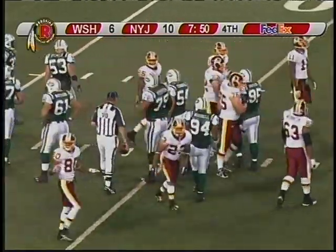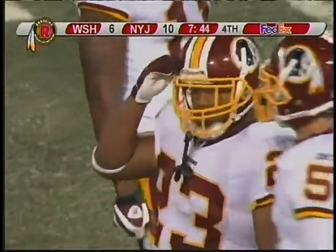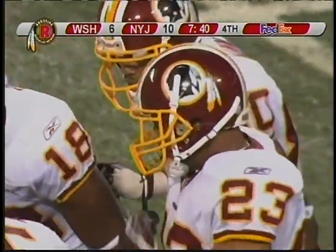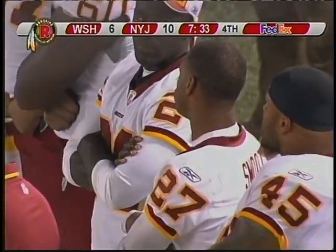Gone long in this game ever. Not at all. One pattern there. Devin Thomas. He was out of bounds, remember? Really wasn't even that deep. 25, 30 yarder. Redskins on 3rd downs are 2 of 10.